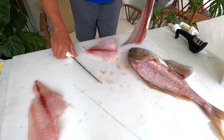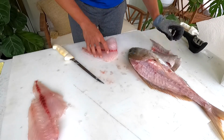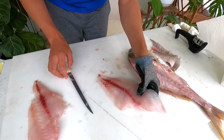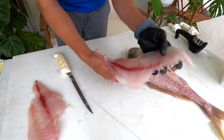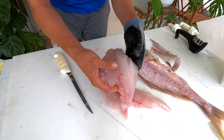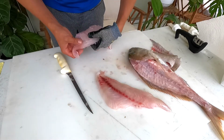So a larger fish, a fish that's a couple inches bigger, doesn't produce just a little bit more eggs, it produces a lot more eggs. So something to keep in mind. So here's one fillet, there's another fillet. We're gonna go ahead and remove this Y bone, these ribs over here, and then we'll be done.